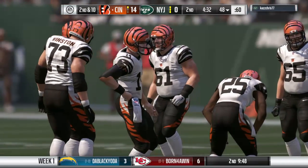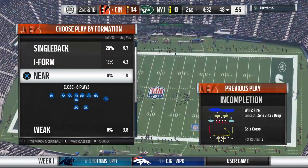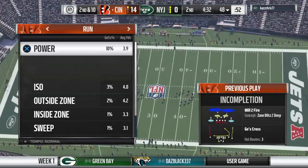And with the play clock winding down, we're going to get a timeout. That's their second, so they'll have 1 remaining here in this second quarter. We'll be right back.